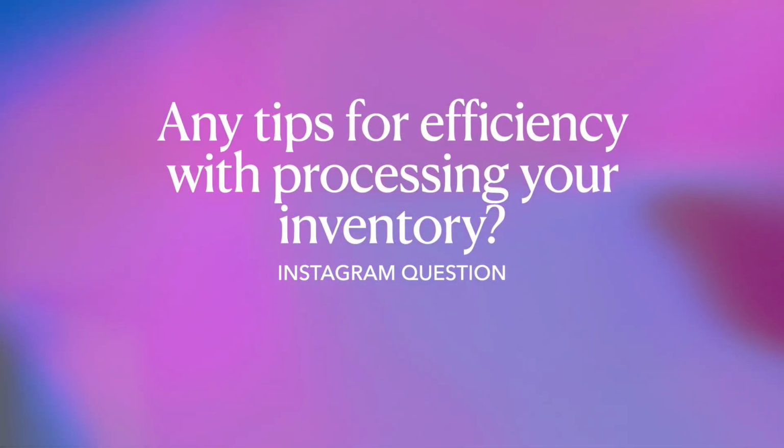So there's that. All right, so the next one is, any tips for efficiency with processing your inventory? For me, processing my inventory is putting it into my spreadsheet and then steaming, photographing, measuring, and then listing. And of course having to put it away. I'll be honest, all you can do is really just find a groove that is going to work for you. For me, I find that, granted I don't have enough space in my studio, getting it in and out as quickly as possible works. So I source that day, I list all of those items that same day, and then I package them in the little cellophane packaging, and then I put them in their designated bin.